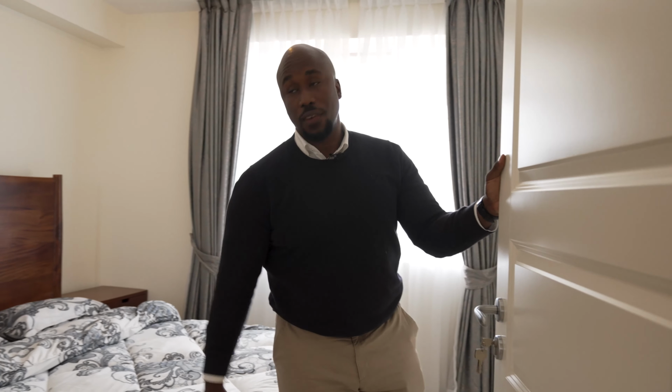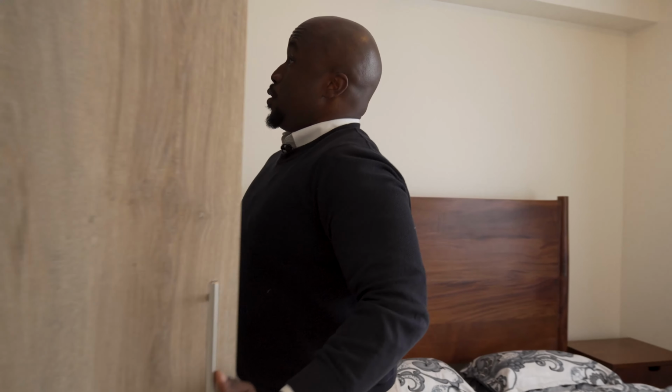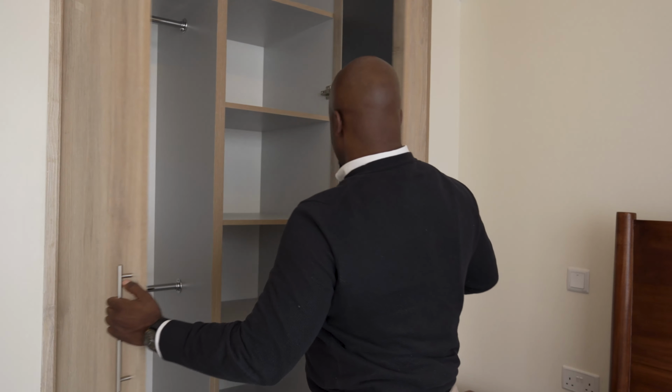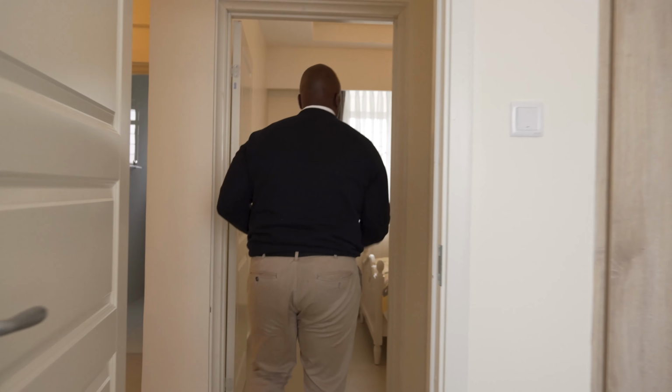Again, Italian flush doors, which is a nice touch. And you've got the wardrobes in here. So light gray carcass, wood-like MDF. It just looks spectacular with the mirror right over here. So bedroom number two, come along.